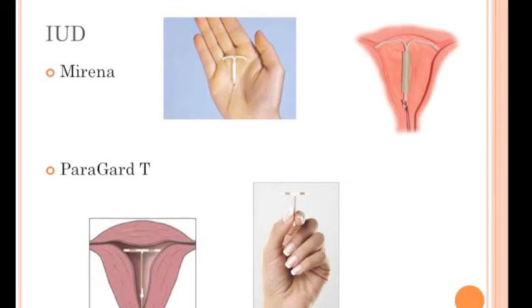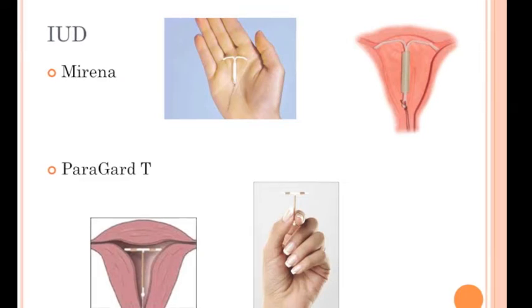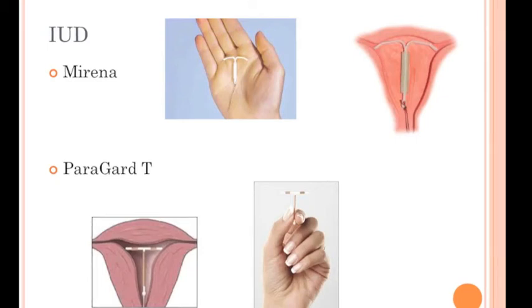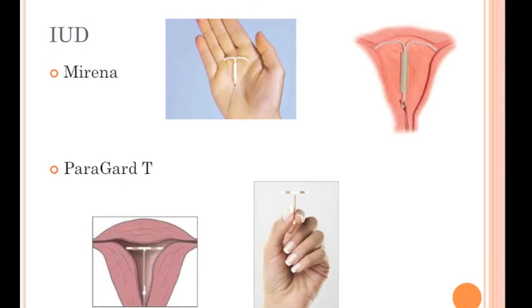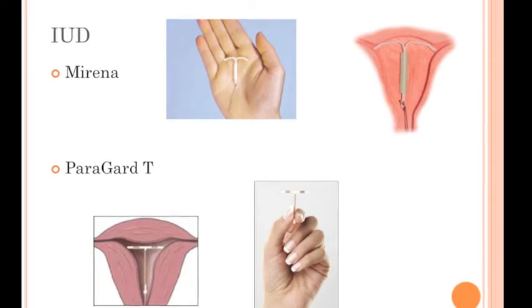So now let's talk about IUDs or intrauterine devices. The Mirena IUD is a small T-shaped device that is inserted into the uterus and releases hormones. It prevents the sperm and egg from meeting. It also thickens the cervical mucus and creates an unfavorable uterine environment. The Mirena is inserted in the uterus through the cervix and can be in the uterus for as long as 5 years, no more than that.